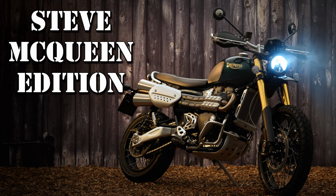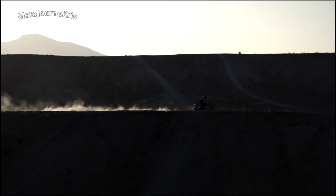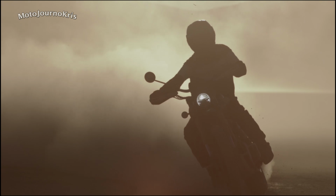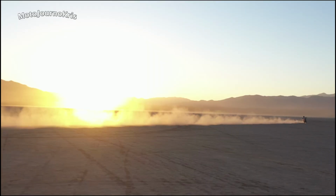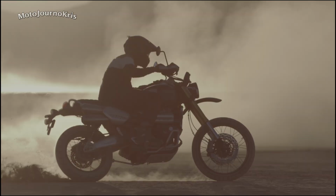Triumph have unveiled their updated Scrambler 1200 models for 2021, headlined by the Steve McQueen Edition, which is based on the higher specification Scrambler 1200XE. That update mainly revolves around the engine being Euro 5 and a new exhaust to match, so there's no enormous changes. The XE is the more off-road orientated of the two models, with the XC not having some of the extras, although truth be told, these are well kitted out bikes.